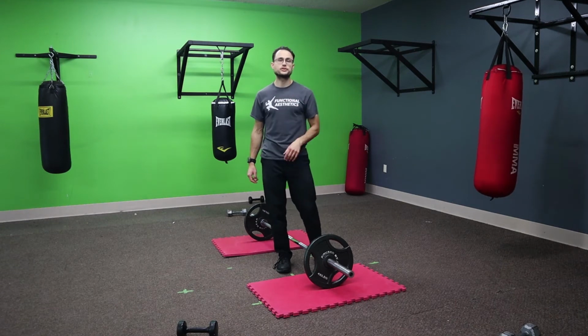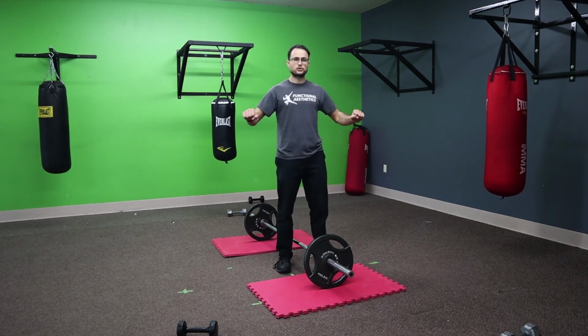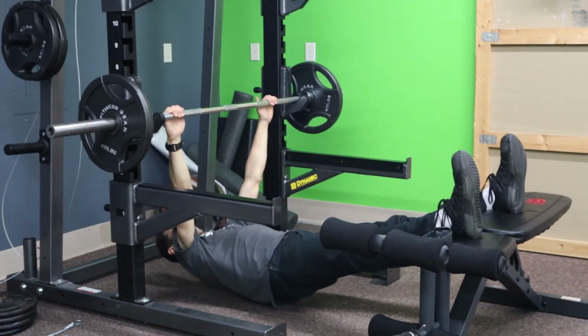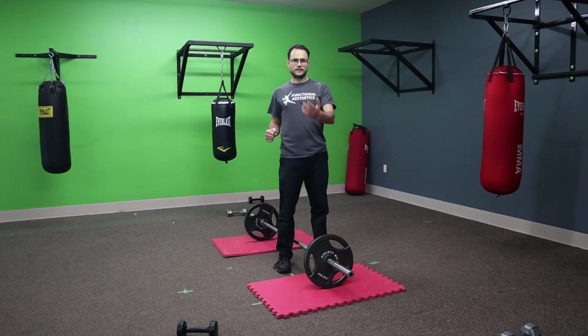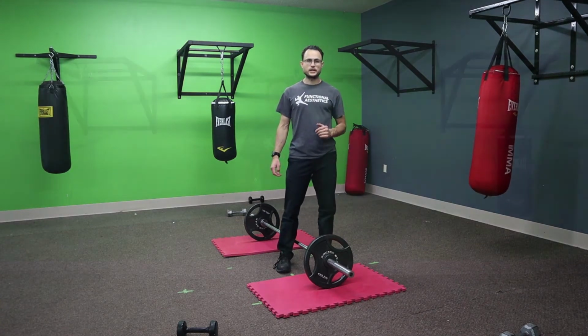Does not mean that you should not do them, but means that you should prioritize other exercises such as bent over rows, inverted rows, seated cable rows, things of that nature, into your workout routine.